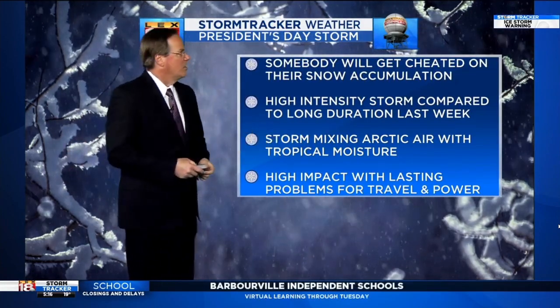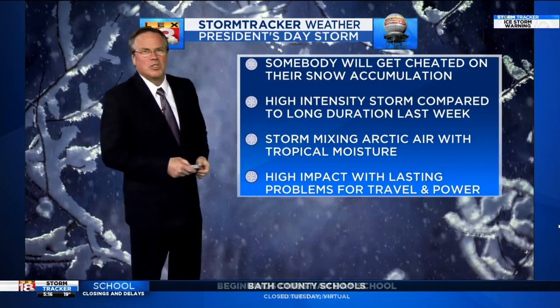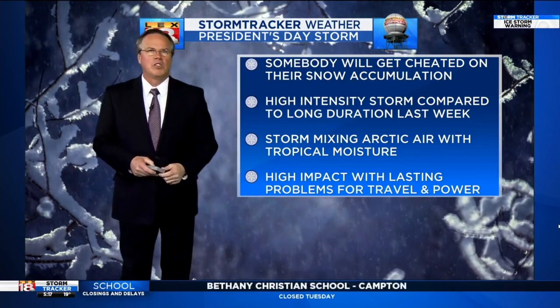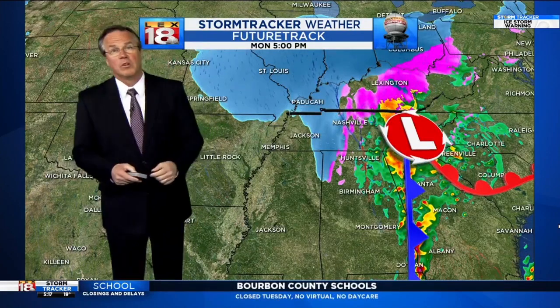Truth be told, we'd all like to see at least a little bit of snow out of this, because freezing rain and sleet are not nearly as interesting. This is a high-intensity storm, though, compared to the long-duration event that we saw last week. Tropical moisture mixed with Arctic air does not happen often, but we're seeing it this go-around.